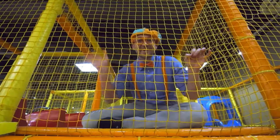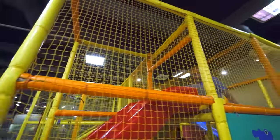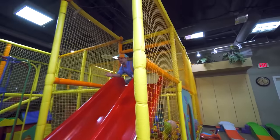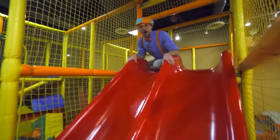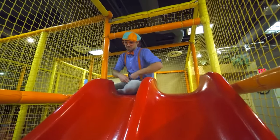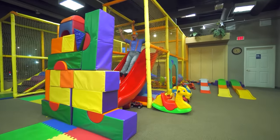Whoa! Hello! Whoa, look at this yellow net. And look at what it is over here. Wow, it's a giant red slide. Whoa, hey, and look at what's in the way. Whoa, that's a lot of big soft blocks. It's time to go, but they're in the way. Wait a second. Why don't I slide down and plow them over? Are you ready? All right, here I go! Whoa!